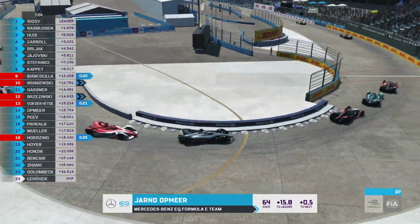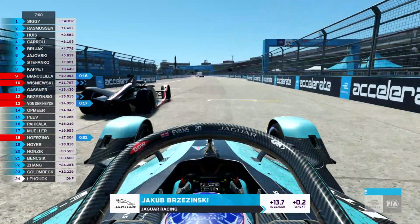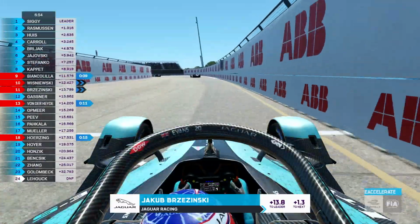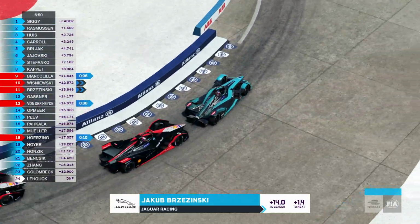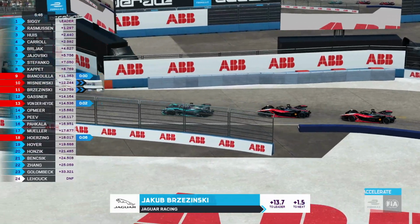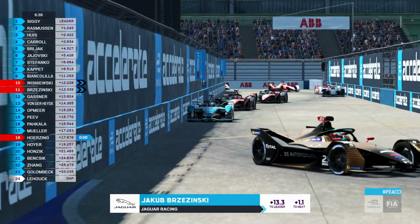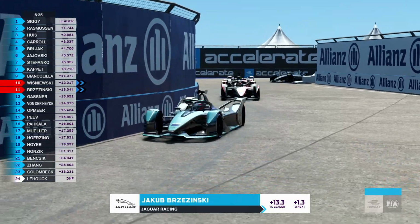7 minutes on the clock. On board here with Kuba Brzezinski in the Jaguar, running in 12th position, looking to the outside of Mark Gassner coming down into turn 1. Gassner covering the inside, the 2014 GT Academy Germany winner. Did a few real races in GTs, in things like the Blancpain Endurance Series. And then he was 3rd at Le Mans in LMP2 in 2020, the virtual Le Mans.